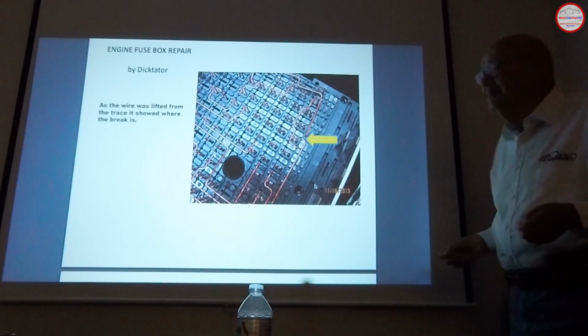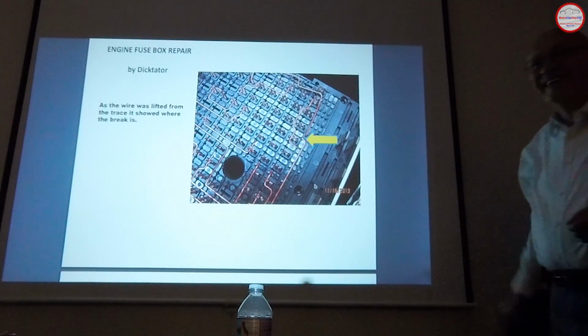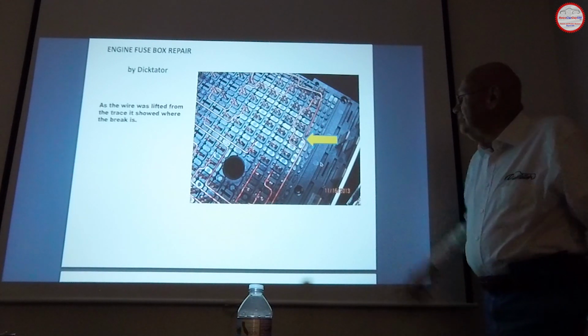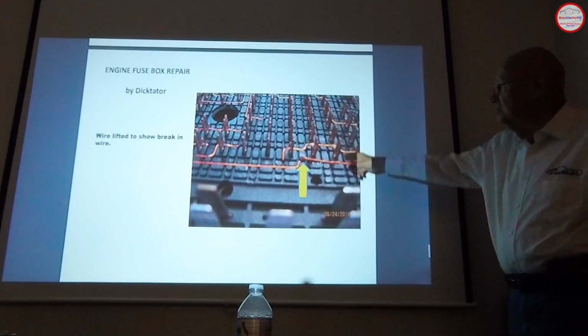I knew right where it came out. How come I didn't take a picture? I knew right where it came out, but now they all look the same. So I mark it with a little black marker so I know which one it is. Okay. You can see where it's broken.